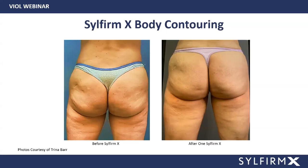So this is from Trina Barr, a friend of mine out in Colorado, and she was treating the buttocks, and this was with 1 treatment. And if you take a look, in her photo, the left buttocks in through here really shows a reduction in the dimpling that's in that area and skin tightening in that area. So the contour is much smoother than what it was before.